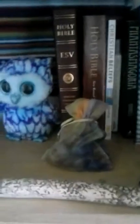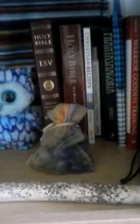Warrior Goddess Training. Awesome book. I think people should invest in it. My notes for Warrior Goddess. The book that goes with the tarot that my husband needs to get back. Basically my Christian section here. No, I'm not Christian. I'm not a Christo-pagan, but I like to study other religions. So these were given to me. I'm keeping them. They are for study purposes.